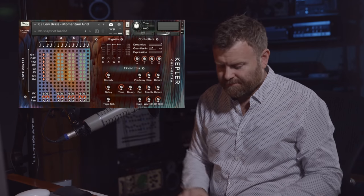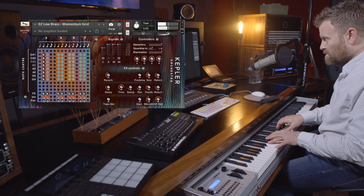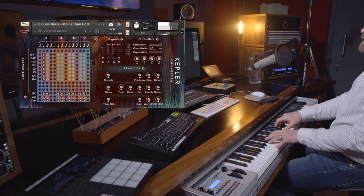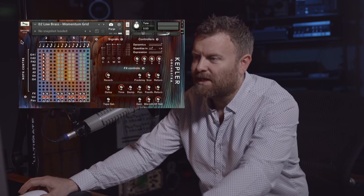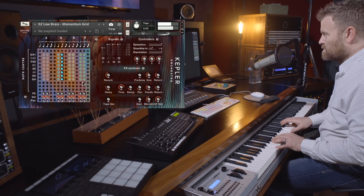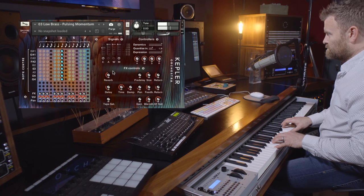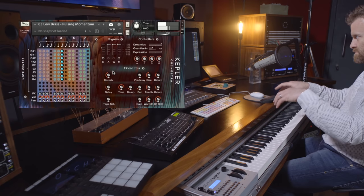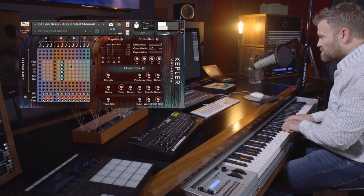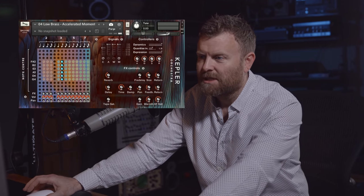Now, if we go into the momentum grid again, and you can hear how that is kind of doing that amazing swelling thing. Let's jump to a faster subdivision. And check out the pulsing version of this. And finally, the accelerating version as well. And again, you get those fantastic cross rhythms that are going to emerge against your track.